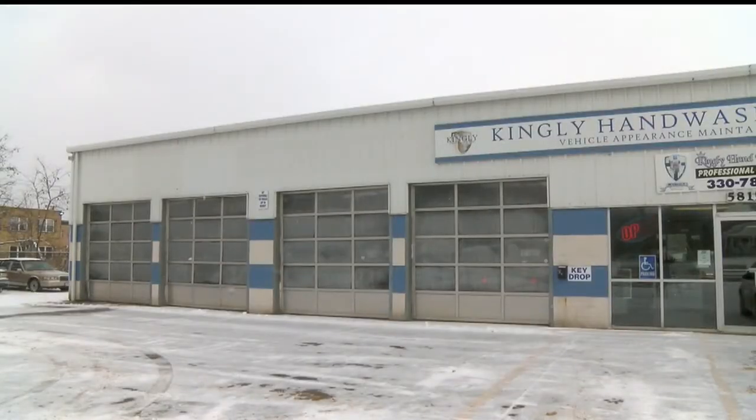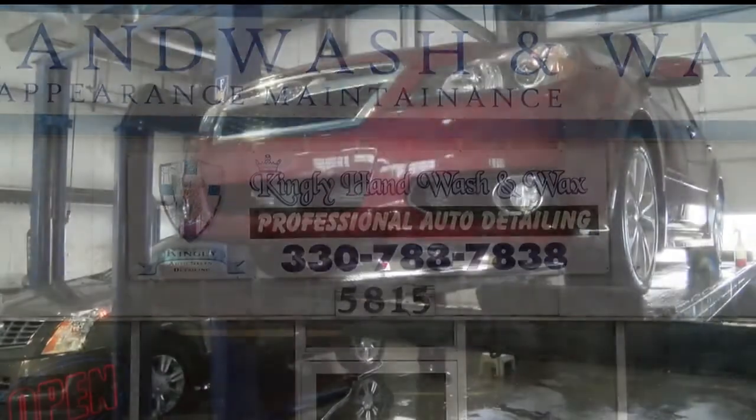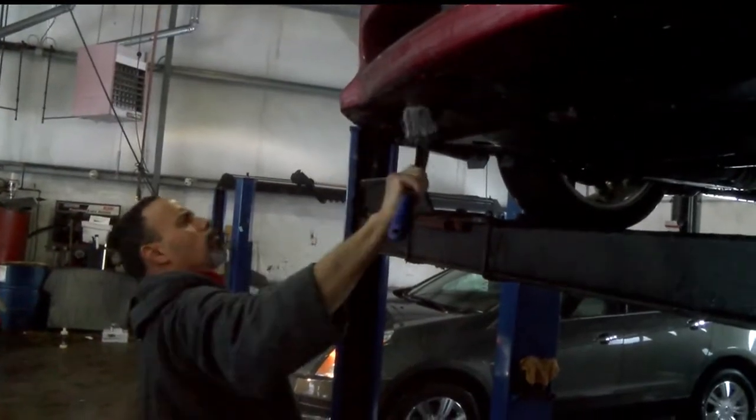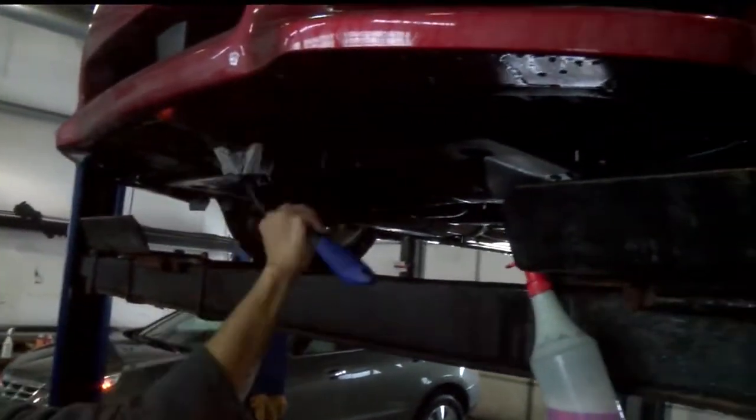Julius Oliver, owner of Kingly Hand Wash and Wax in Boardman, says it's not good to let your vehicle remain dirty. Any chemical that sits on a car, on its finish or underneath, has a tendency to etch into other materials. And you want to just be able to get that off as soon as possible so you don't cause any damage. Oliver says especially if your vehicle is sitting out in the sun, you may even notice stains on your paint that can be tough to get out.